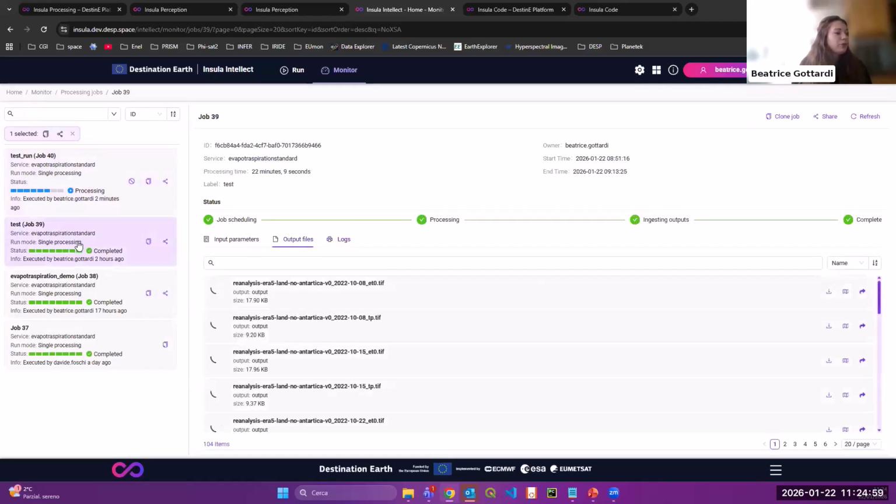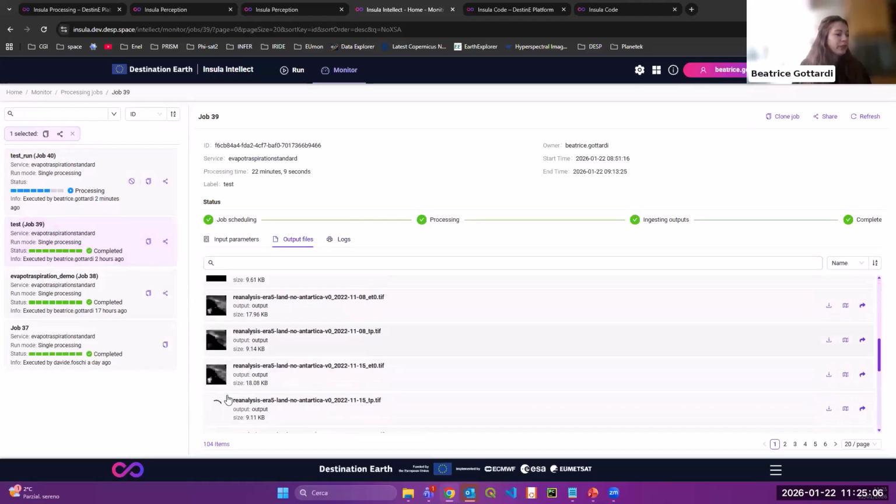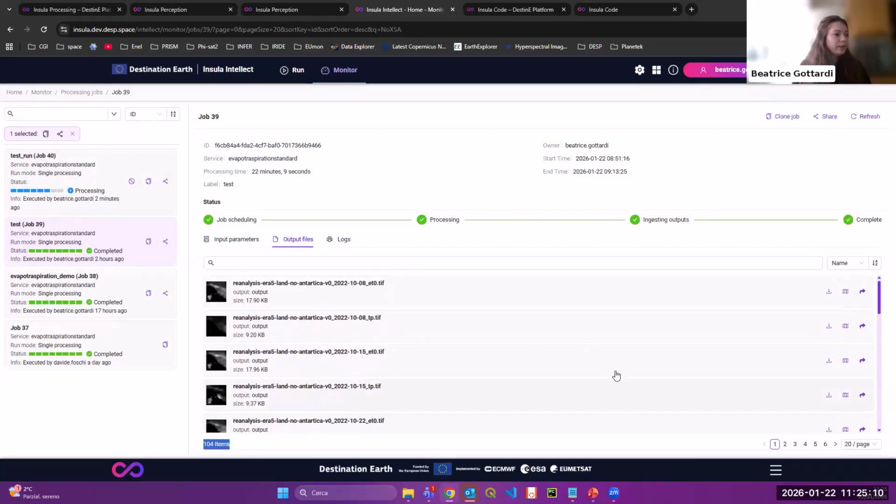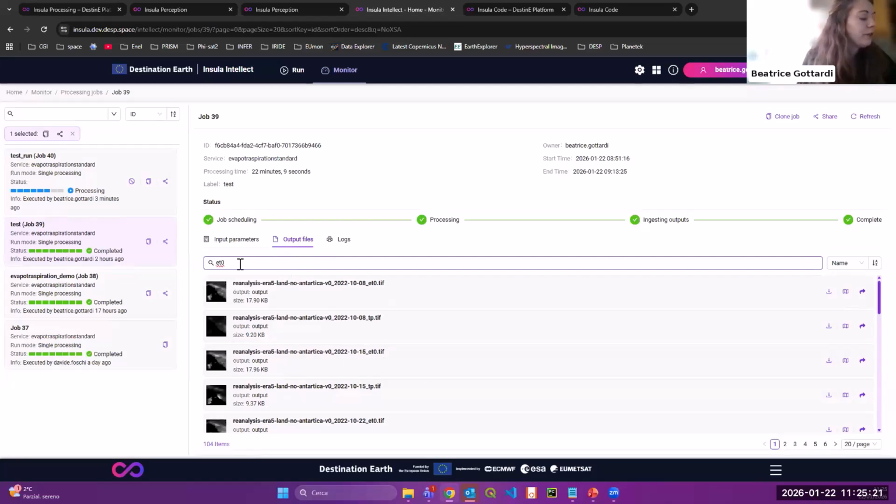We can go through a job that was already run this morning. As you can see, all the outputs are shown here. We have 104 items in the list. You can filter what you want to have. For example, I want only evapotranspiration, so I'm searching for 880.